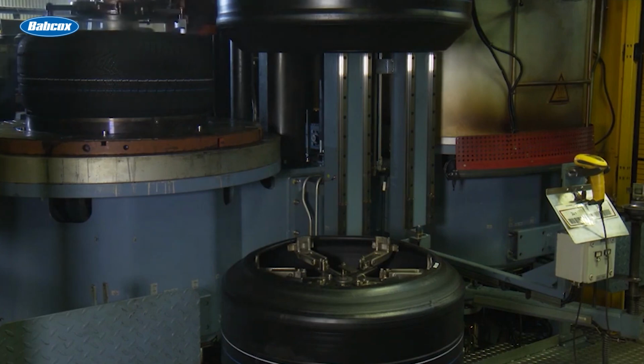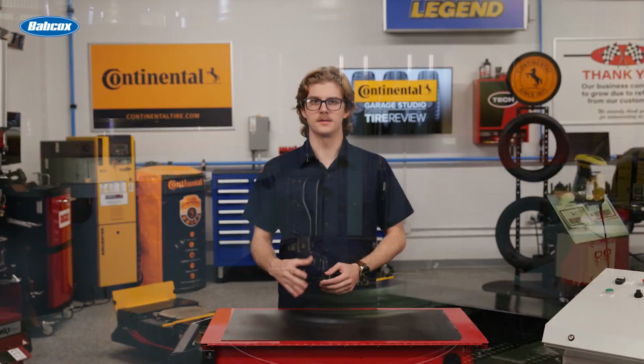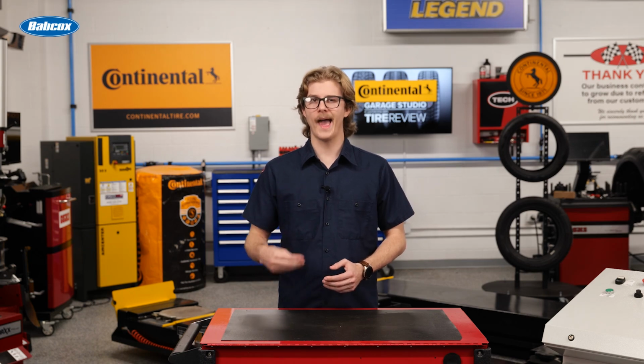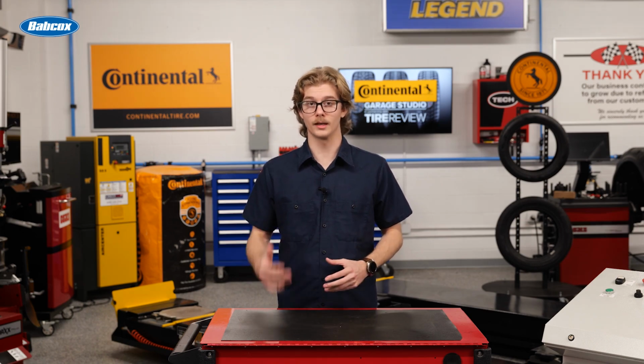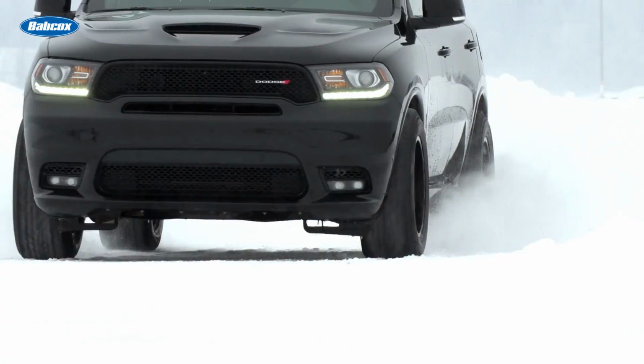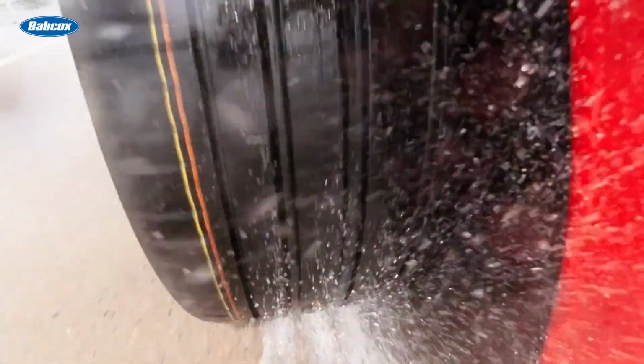It's not just about how long the tread lasts, though. It's about how well it performs even after it's begun to wear. Some tires might still have adequate tread depth, but show degraded performance in wet or snowy conditions, likely because features like sipes and grooves aren't always full depth.